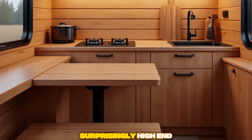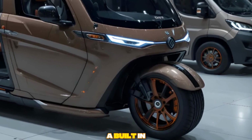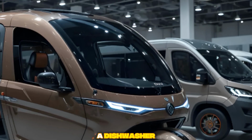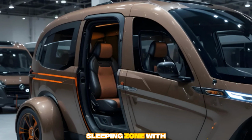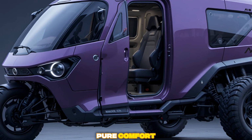The kitchen is surprisingly high-end for a mobile home. Think induction cooktops, a built-in espresso machine, a smart fridge that tracks your groceries, and even a dishwasher. And when you're done cooking, the dining area transforms into a workstation or an extra sleeping zone with just a tap.